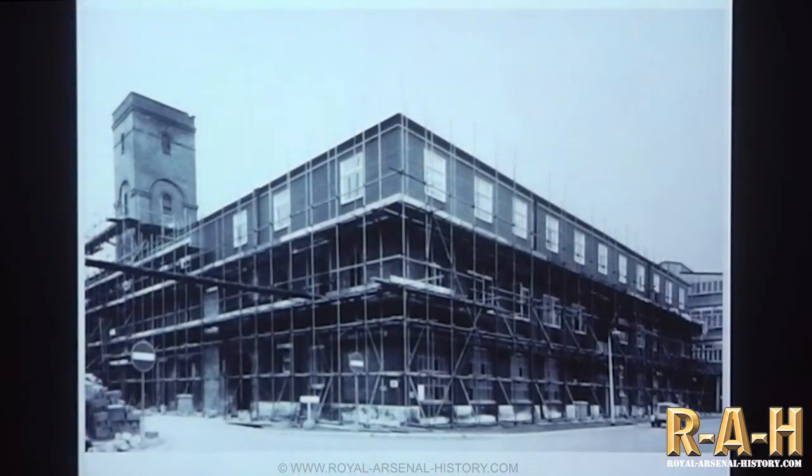Right, this building, right at the other end of the grand store, it's got on top of it a hydraulic accumulator tower. And here we see it, after the Arsenal was closed to manufacturing, being rebuilt on the top floor as a social club. The building to the right, pretty modern construction as you can see. That will play a part in the story of this building as we will see.